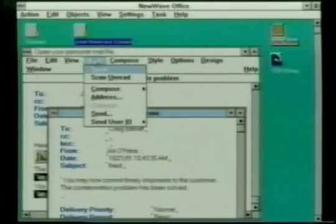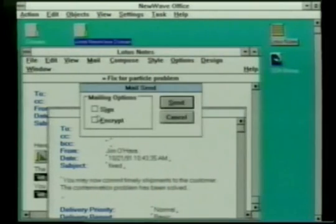Let's see, can we do it here? I hope so too. And voila. I certainly hope it's from Jim about this yield problem. Well, let's see. Hey, here it is. Jim O'Hara. Let's take a look at that. Get that up and see what it says.